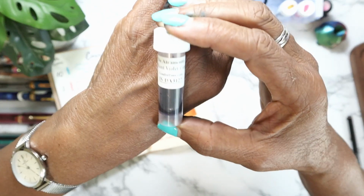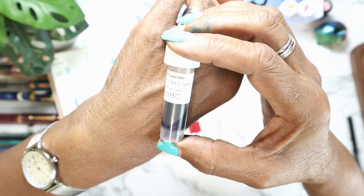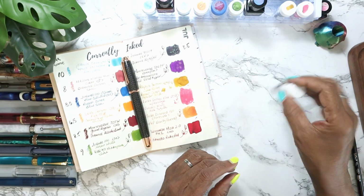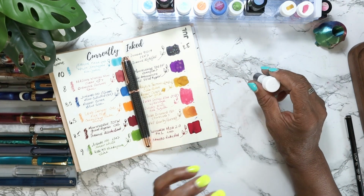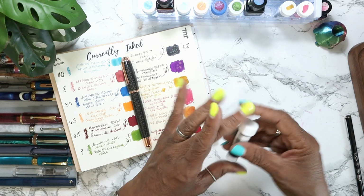Diamine Brilliant Violet. Come on, last word. Copper, there we go. Brilliant Violet Copper. And this has, obviously, violet and copper. It has a copper sheen on it. I've always loved this ink. This is one of the first ones I bought when I first started buying samples.